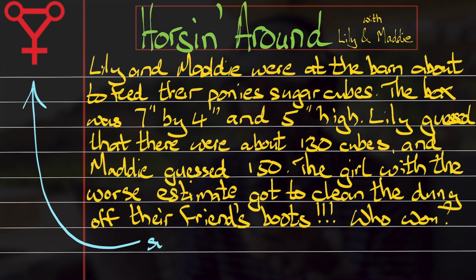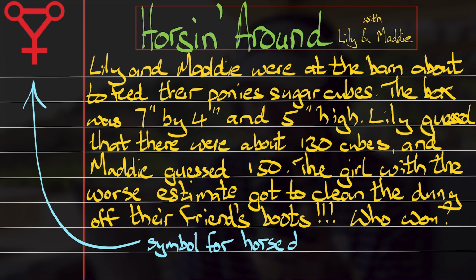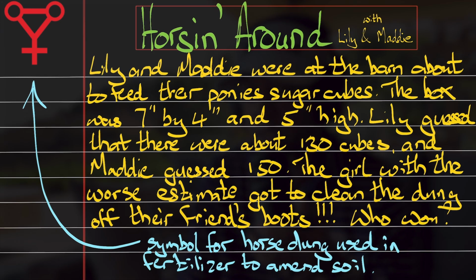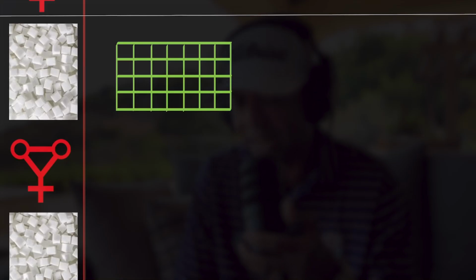So that symbol up there actually is used by alchemists that come up with special formulas to make good fertilizer. And fertilizer helps plants grow by amending the soil, and horse poop is what the symbol stands for.